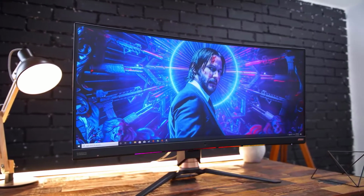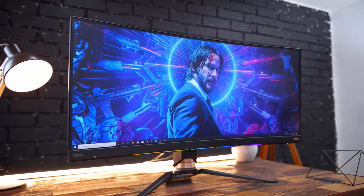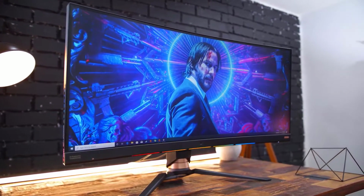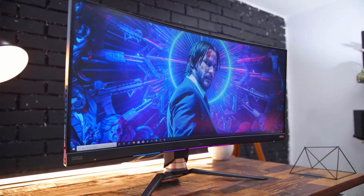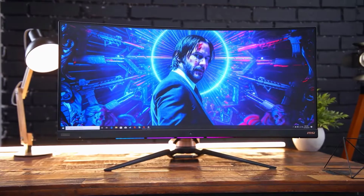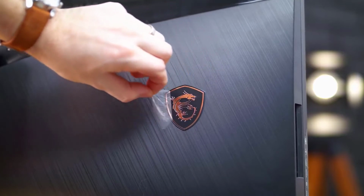Now at number 4, we have the MSI Optix MPG341CQR. And this is cheaper than options like the Alienware 34-inch or the Acer Predator X34P, which didn't come out in 2019, so they didn't make the list. Those are 120Hz, while this one is 144Hz.